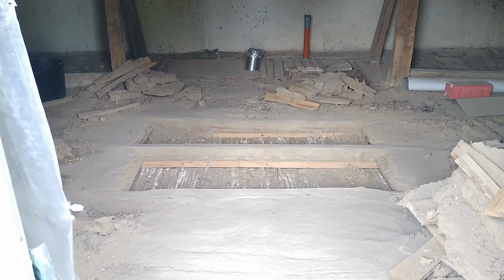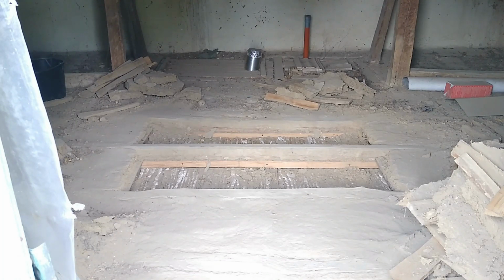So that's the hole prepared, both sides now. My next job, as I say, is to cut through that beam, put in some supports either end, and make myself a rectangle in which I can make the hole that the loft ladder will sit in.